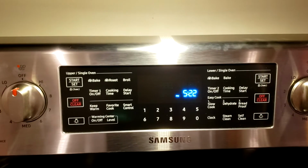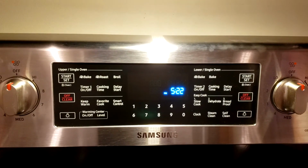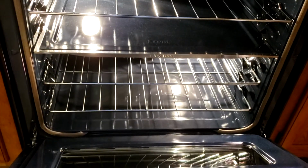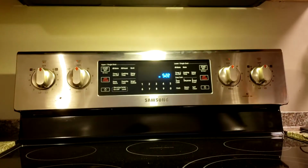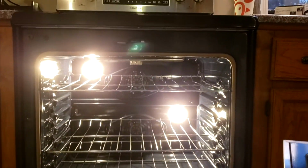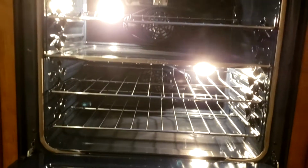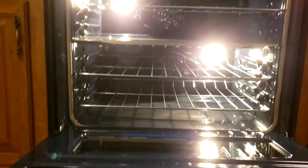It can act as a single oven range or a double oven range. You got this small oven here, and you got the small oven down there. Or you take this out and you have a giant oven, which I think is pretty cool. You just got to line it up there, and you just press it back in, and it's back into a double oven range. So it offers convection bake, among other things. That's a really, really nice one.